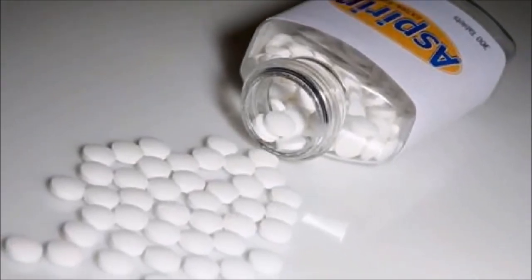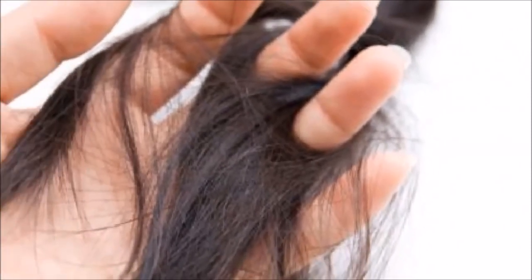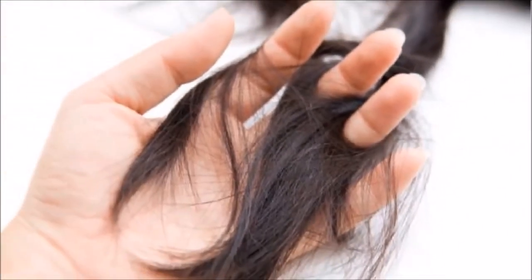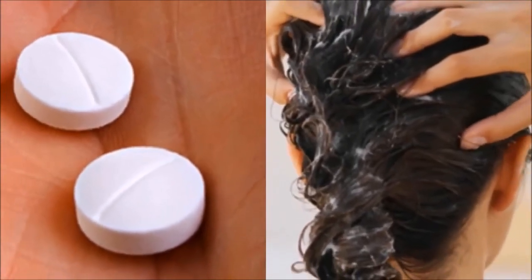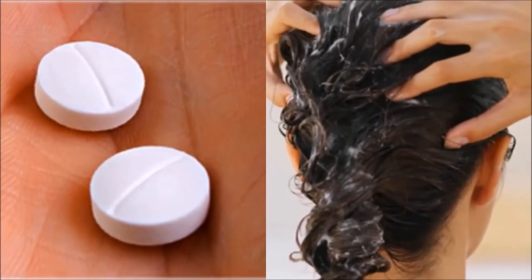6. End dandruff. For this case we only have to crush 2 tablets and put them in the bottle of shampoo. Then we will wash our hair as usual with this new shampoo. The presence of aspirin in the shampoo will prevent the appearance of dandruff again.